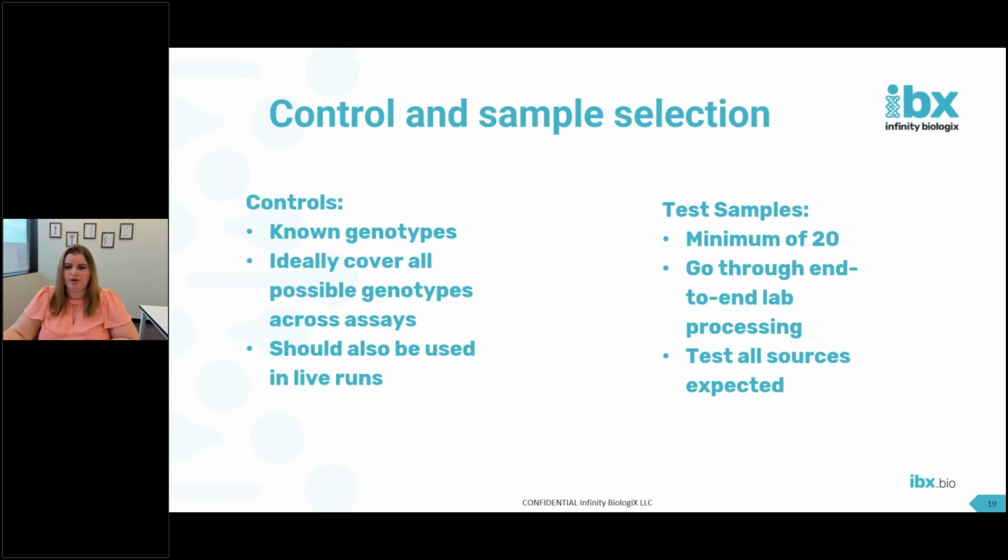You need a minimum of 20 samples, and these samples should go through end-to-end lab processing. During this process, you want to be validating everything from your sample collection device, your extraction process, your DNA normalization, and your genotyping. You also want to test all sources that you're expecting. If you're just expecting saliva, then you just need 20 saliva samples to do your end-to-end processing. But if you're also expecting buccal swabs and whole blood, you'll need to test them all to make sure that they're all working and that you can validate them all for use in your laboratory.